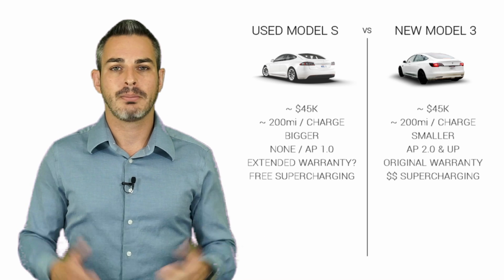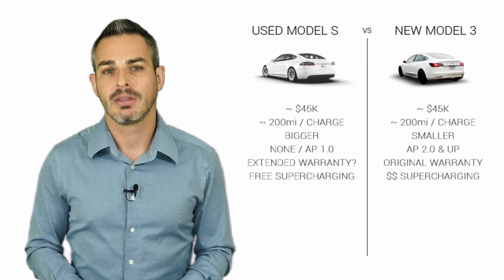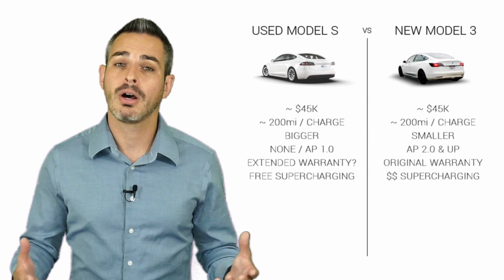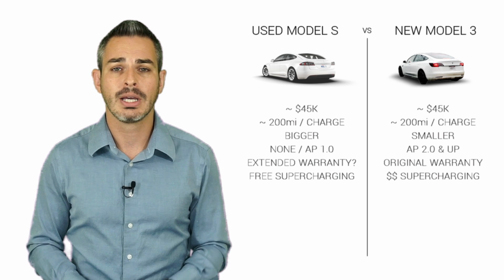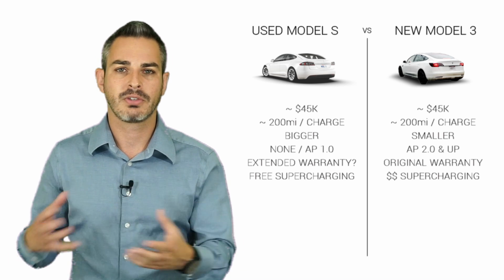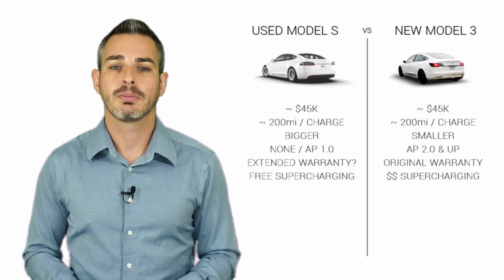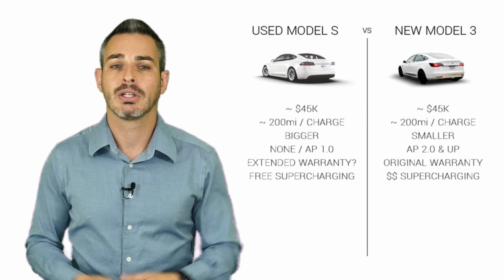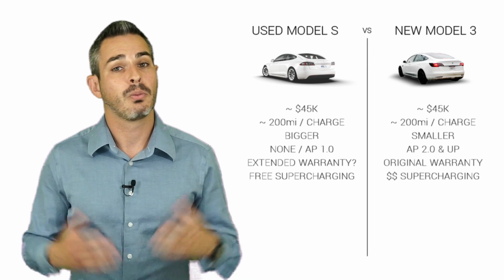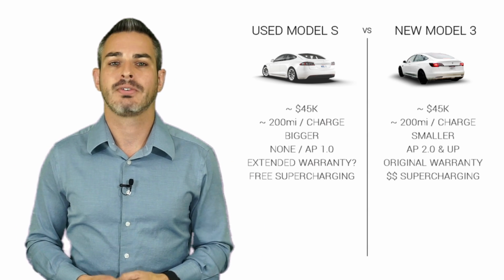I mentioned it in another video, but that's just where it is right now. With that said, Model S will, at least at this point, the used one will have the unlimited supercharging, so you don't have to worry about it, and it looks like Model 3 will not. You will have to pay for it. I don't know if they're going to allow a certain amount of miles or a certain amount of kilowatts to be used for free per year, after which you're going to be charged, but it's definitely not going to be unlimited. So this is something to think about. Model S has it, Model 3 doesn't. Whether or not you really need it, that's up to you, but this is definitely a difference.